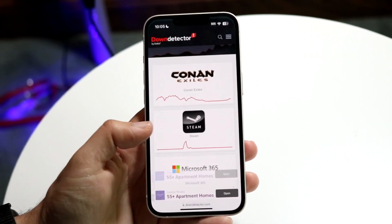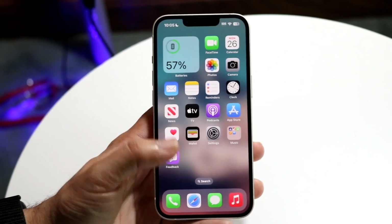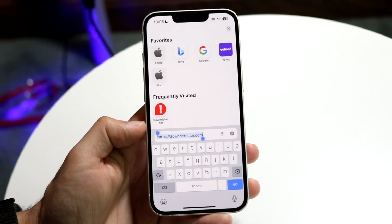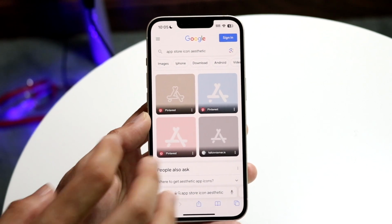So the first thing you're going to want to do, and you don't have to do this if you don't want to, but it is kind of nice because it gives you a sense of a customized iPhone experience. You can search up a specific app icon that you want. Let's say we want to change our App Store icon. We can type in App Store icon aesthetic on Google, and we'll get a couple of these images.